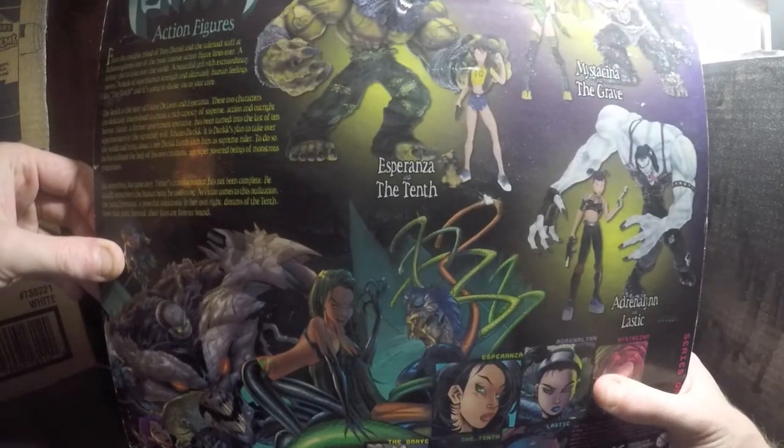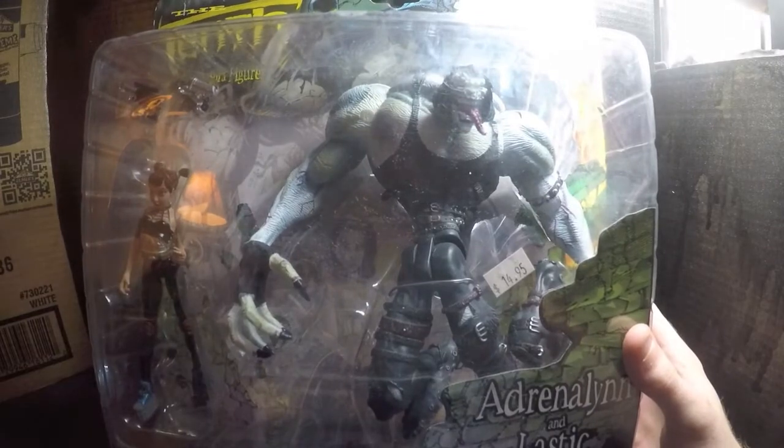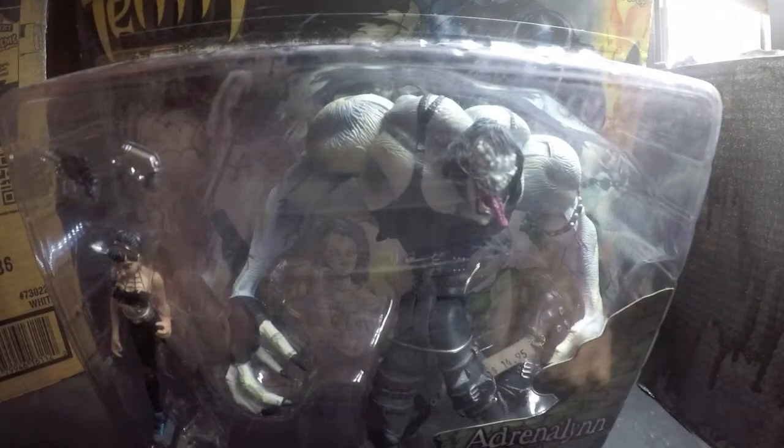So it sounds like an interesting concept, and I think with how these figures look, this is definitely something that a comic series I could get into. But anyways, let's crack her open and see what they look like. So we'll be right back.